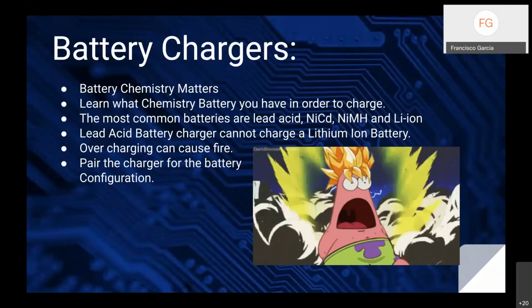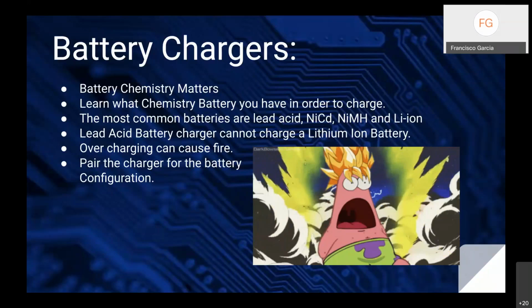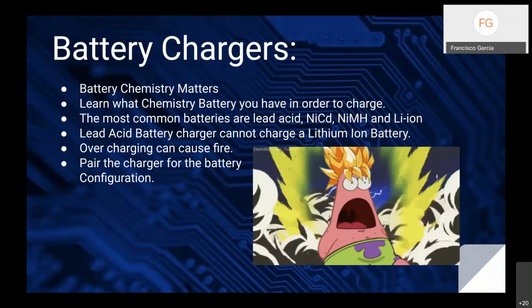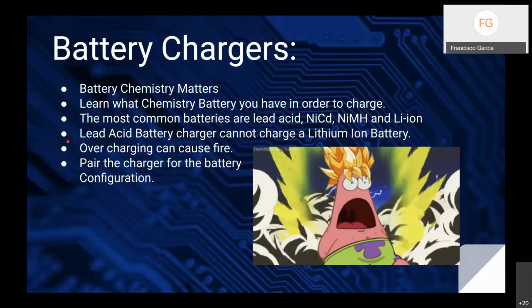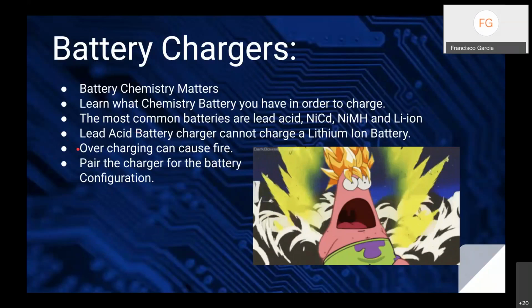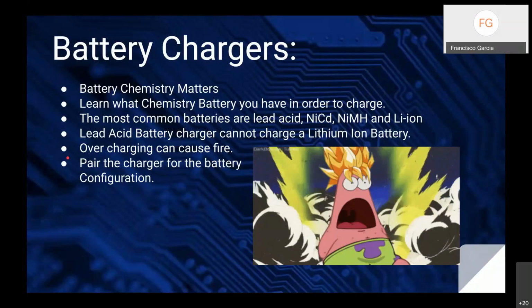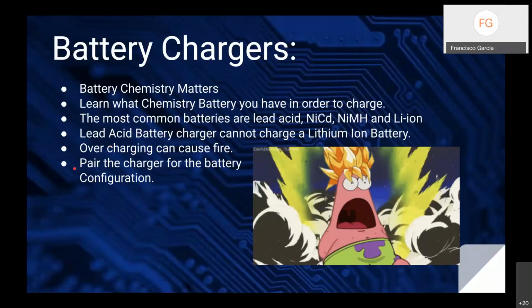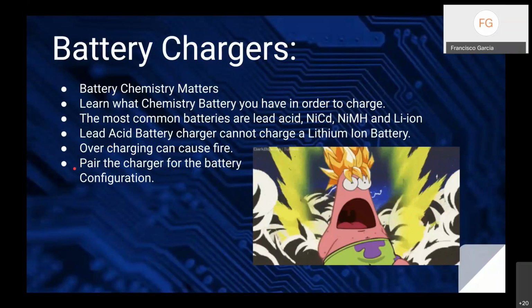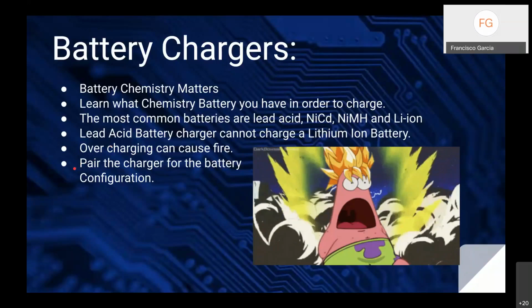So this is all covered in that book. I would have never known what the difference is or why it would cause a fire had I not read that book. So again, highly recommend you read the book. Overcharging can cause a fire. That's another way that you're gonna have a bad time. And again, pair the charger for the battery configuration that you're using.